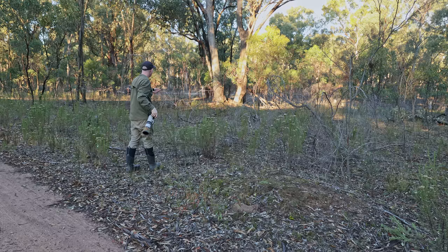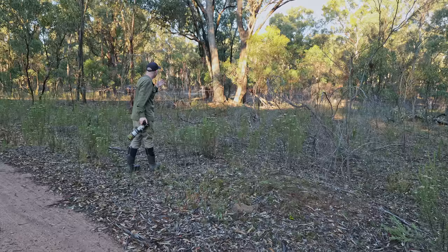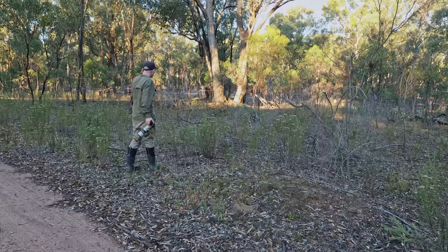We've got the little yellow-footed Antechinus, we've got honey eaters, we've got tree creepers, it's all happening. I don't really care if I get a photo, to be honest. I'm just happy to be here, and there's wildlife going about their business. I can't get the smile off my face. That's just what it's all about.